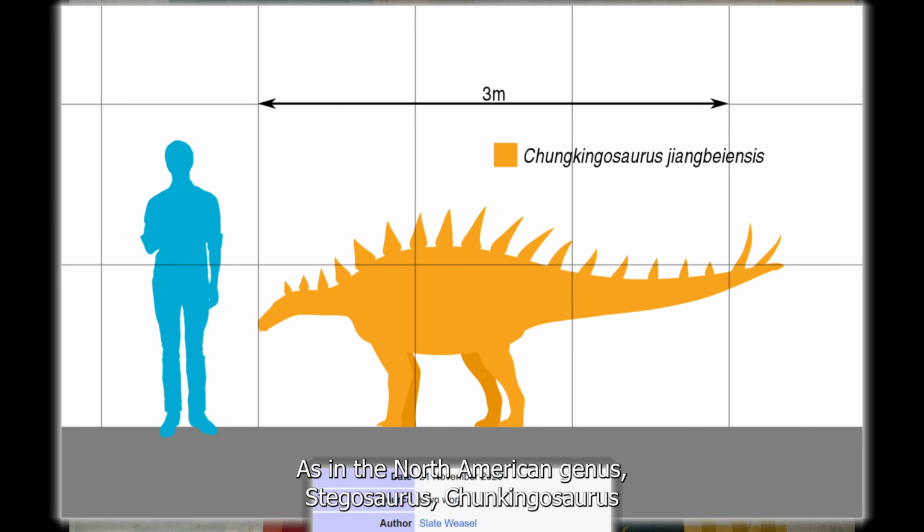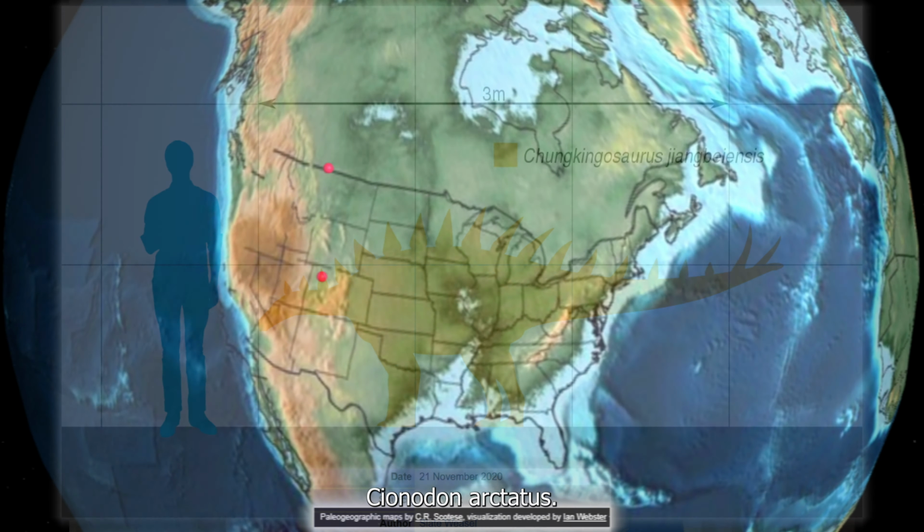As in the North American genus Stegosaurus, Chungkingosaurus had 4 spikes, arranged in pairs. No actual plates of Chungkingosaurus have yet been found.